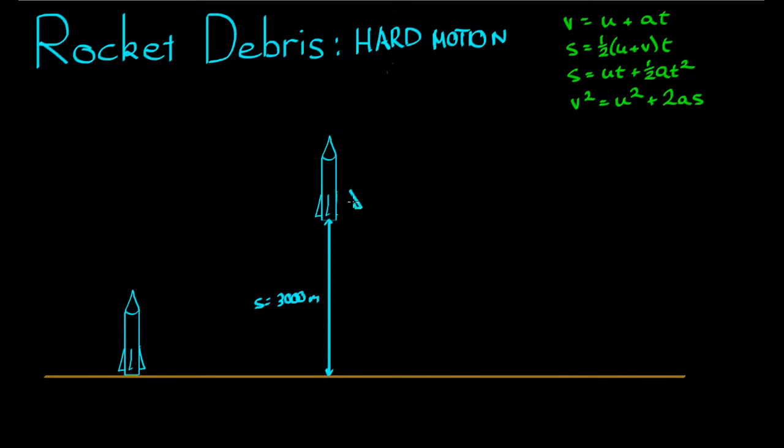We'll say that fin comes off, and that fin is then no longer being pulled upwards by the force of the engine of the rocket. It's actually going to be accelerated downwards by gravity. So at a certain time later, this bit of debris is going to hit the ground over there.